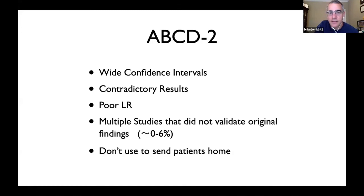What I want to stress to you guys is that you should not be using the ABCD2 rule to send patients home from the ED. This rule has wide confidence intervals. Different studies were not able to basically replicate these findings. And the two biggest diseases that portend a recurrent cerebrovascular event are AFib and carotid disease. This tool does a very poor job in determining which patients have those problems. So do not use ABCD to send your patients home to sort of defer a workup.